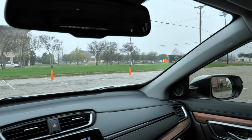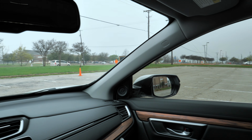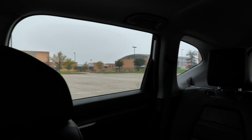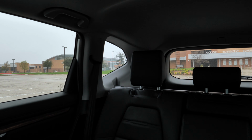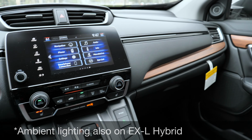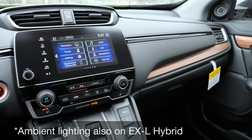And then for those of you curious, visibility, you have fairly narrow pillars up the front. You've got blind spot indicators in the mirror. The back windows really aren't bad to look out of at all. Even that third window right there, you can see a little bit. Then it gets a little hairy back with that rear pillar. But looking out the back, that back window is really not too bad. And then at night, you also get ambient lighting on the touring trim here.